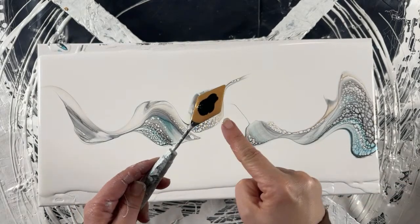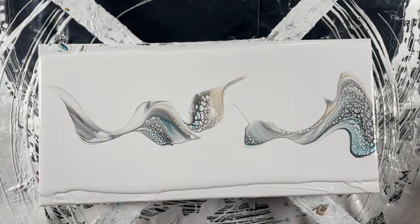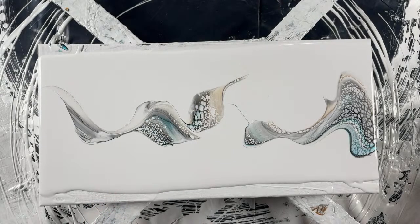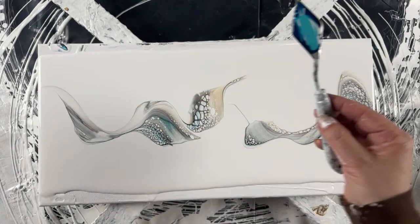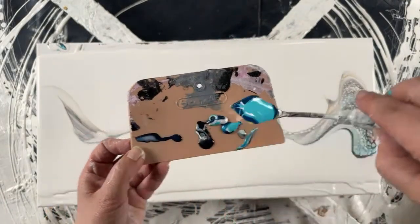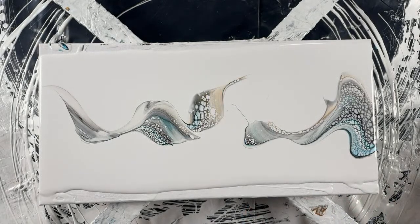So again, the gold cell activator, black cell activator, black boom gel. Let's do the Prussian blue on top. Maybe a little bit more. I want it more blue. Like this. Caribbean blue. White Haven. Teal. I will do the same thing, just not as much. Okay.